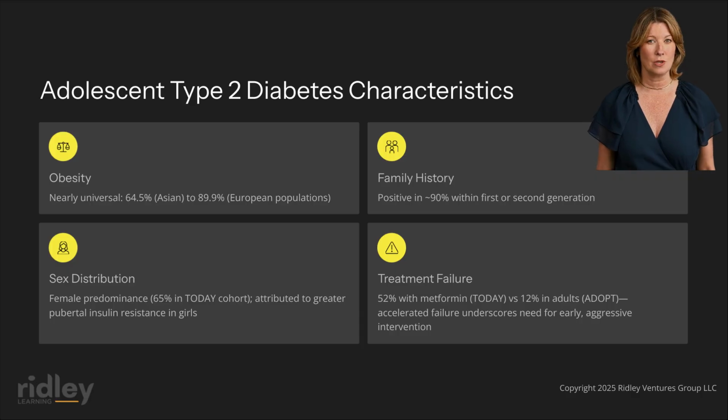Obesity is nearly universal in adolescents with type 2 diabetes, with prevalence ranging from 64.5% in Asian populations to 89.9% in European populations, reflecting variable metabolic thresholds across ethnic groups. Family history is particularly prominent, with positive histories in nearly 90% within the first or second generation. A strong female predominance characterizes adolescent type 2 diabetes, with the TODAY cohort being 65% female, a pattern attributed to greater physiologic insulin resistance during puberty in girls than boys.